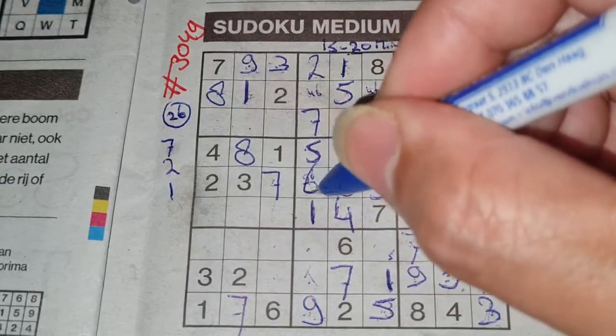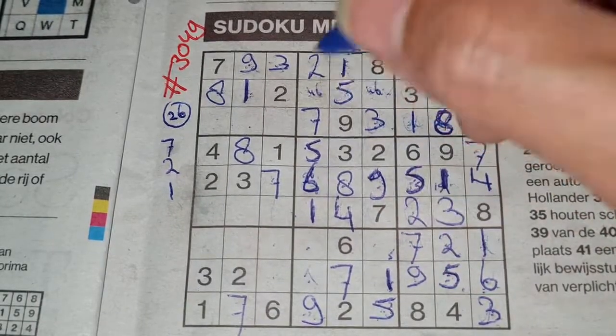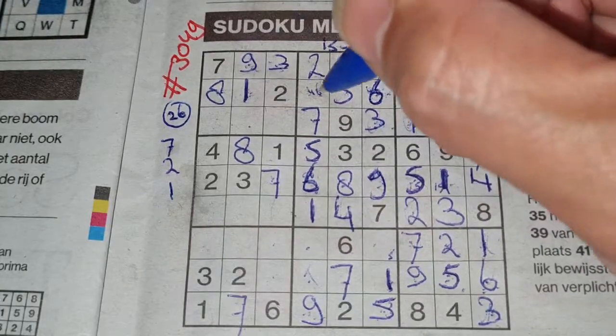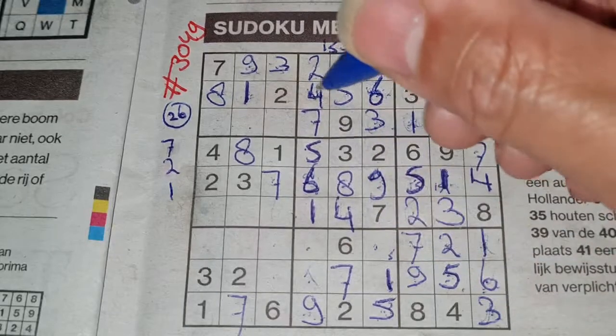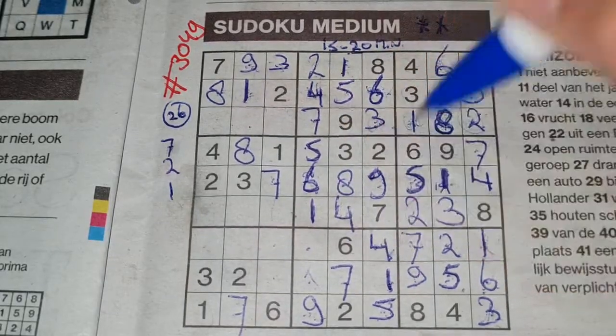And this box should be a 6. Now we have a 6 there. So this box can't be 6 anymore. That box should be a 6. And this box should be a 4. Alright, 1 box left in this column for the number 4.